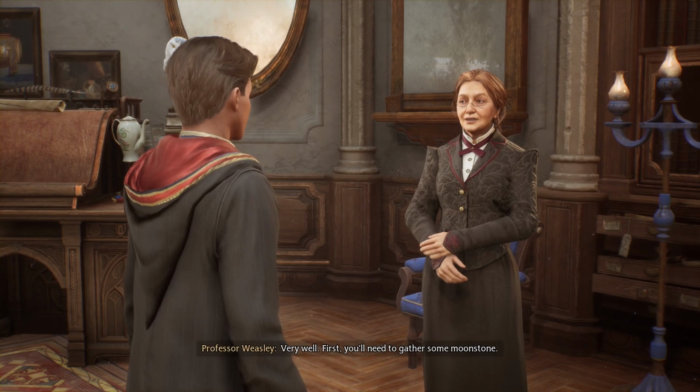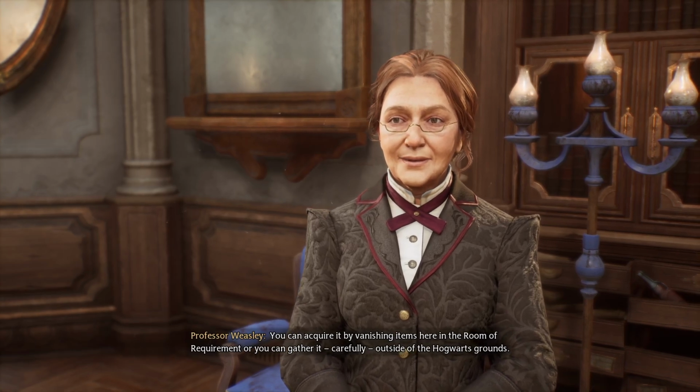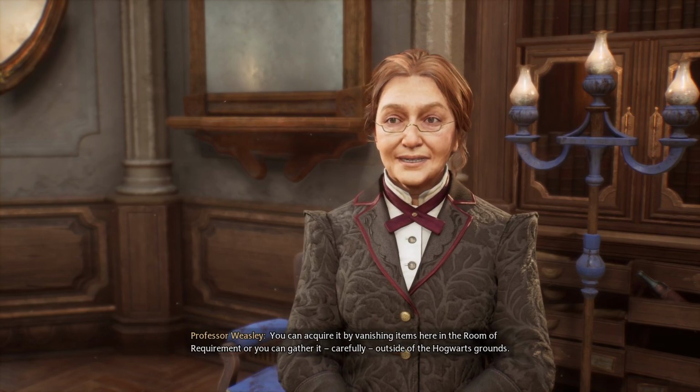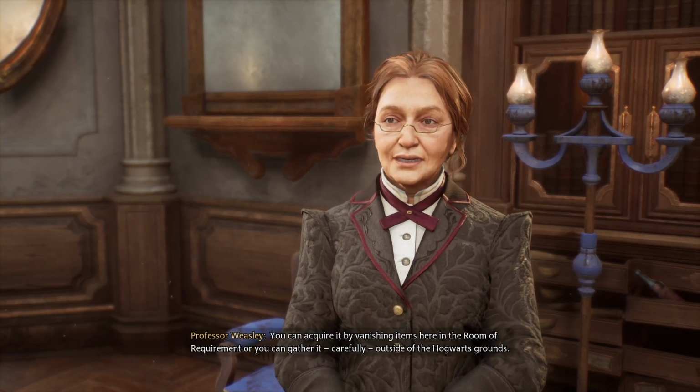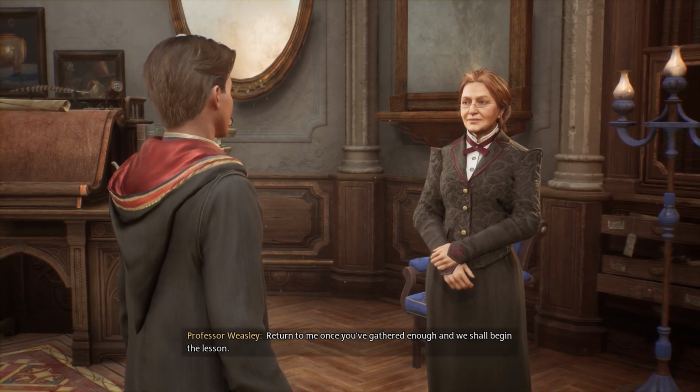Very well. First, you'll need to gather some moonstone. Got some, Buzz. You can acquire it by vanishing items here in the Room of Requirement, or you can gather it carefully outside of the Hogwarts grounds. Return to me once you've gathered enough, and we shall begin the lesson. How much do I need?